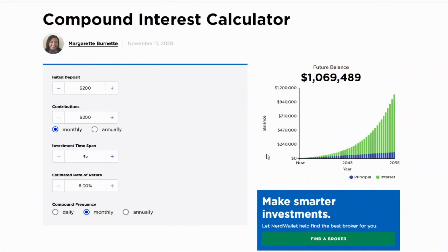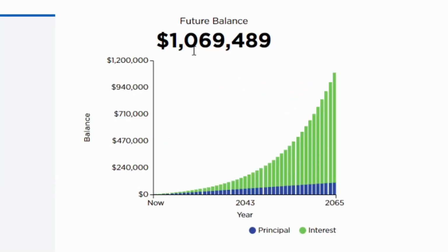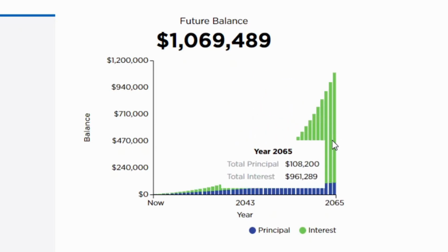So let me show you a few scenarios. For example, you are 20 years old and investing $200 per month at an average annual return of 8% for the next 45 years, and at age 65 you will get $1,069,000. And an interesting fact is that you will invest only $108,000, and additionally you will get $961,000. So that's amazing, guys.